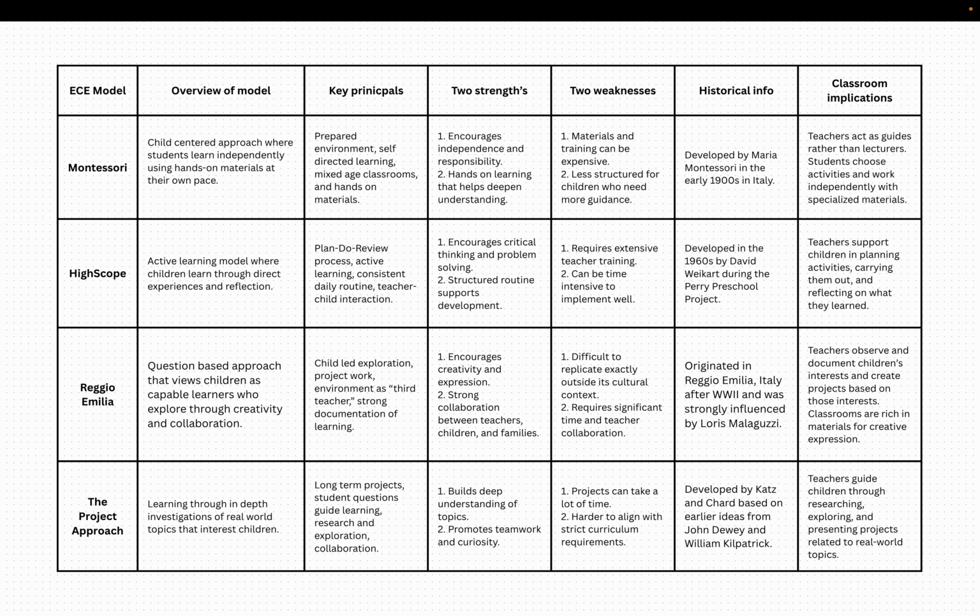For me, out of these 4 models, I think that the most effective is the Reggio Emilia approach. I choose this model because it really focuses on children being active and engaged in their own learning, rather than just following a set lesson plan. Teachers pay attention to students' interests and build learning experiences around those ideas. I think this helps students feel more excited and motivated to learn.